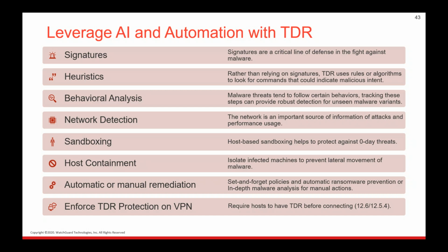Again, I keep saying TDR cloud and send back commands, but TDR does work offline as well. So if somebody's sitting completely disconnected, they're not connected to Wi-Fi, they grab a USB stick that they found laying on the street somewhere, they plug it in, TDR will still protect them. Some of the functions like host containment, their host may be contained, they won't get it unlocked until they get back on the network and it communicates out. But if they're already offline, they won't even notice that they're already offline.